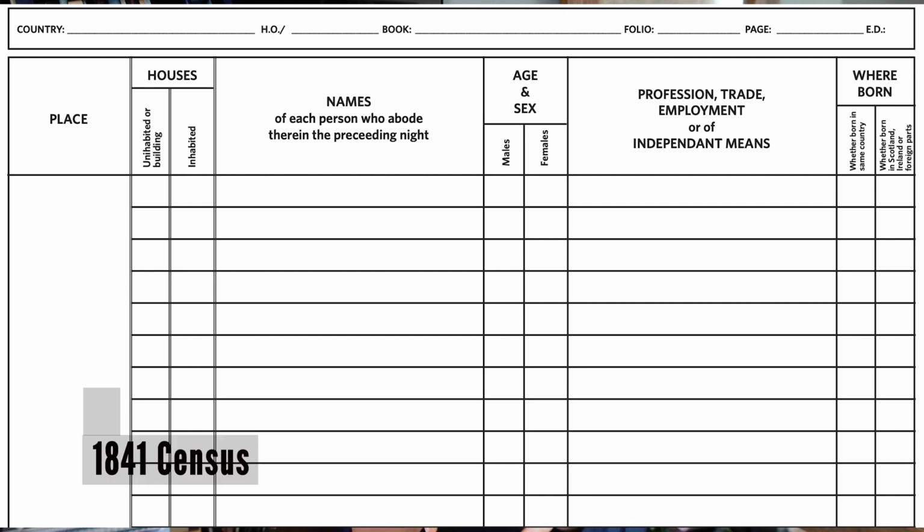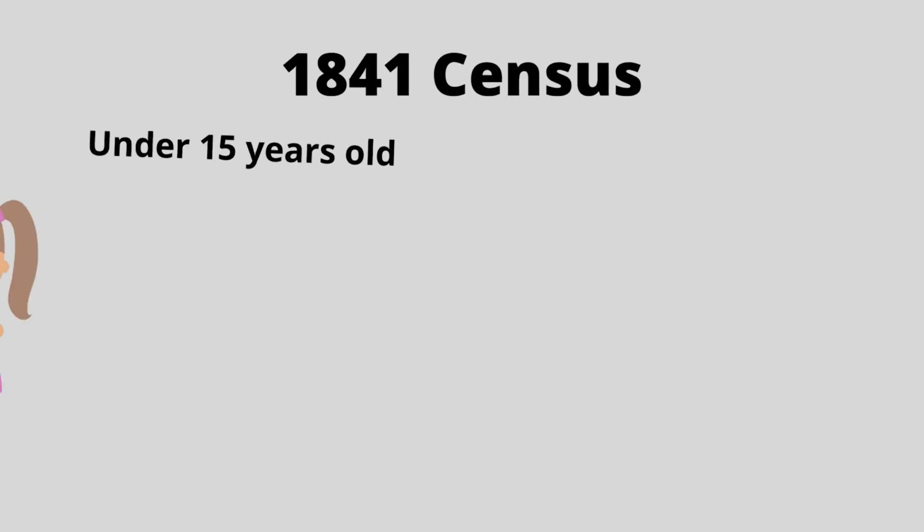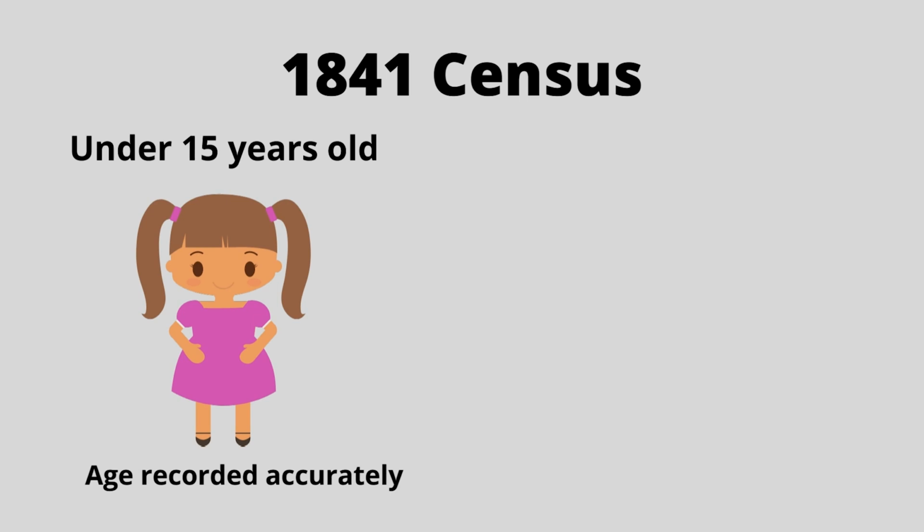Now, the 1841 census is interesting. It doesn't contain as much information as the other censuses, and there are certain things that we need to be mindful of when we are working with this census. So the first thing we need to be mindful of is ages. If the person listed on the census is under the age of 15, their age should be accurate, kind of. If you watch my other video, which is somewhere up here, on things I wish I'd known before I started my family tree, you'll know that our ancestors, particularly in the 19th century, had no real idea when they were born. If your ancestors are anything like mine, they just kind of guessed.